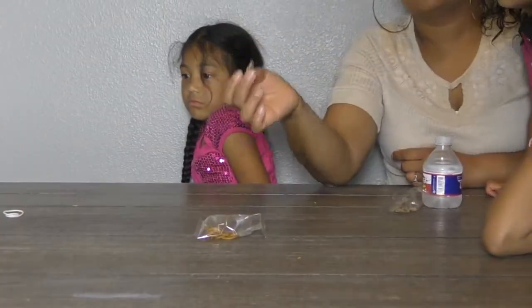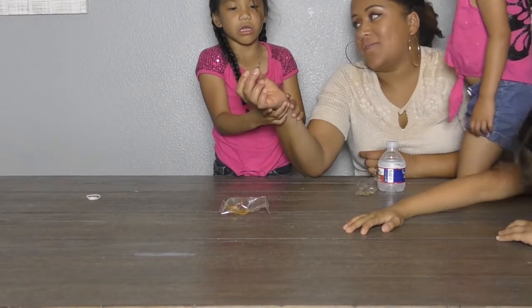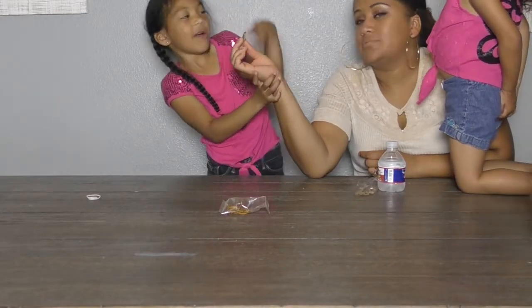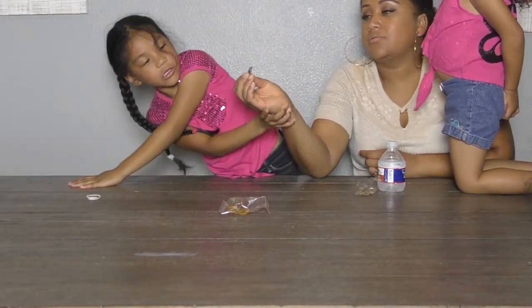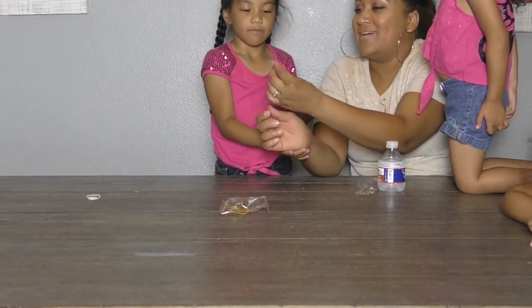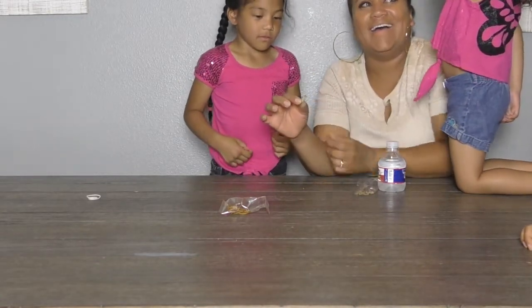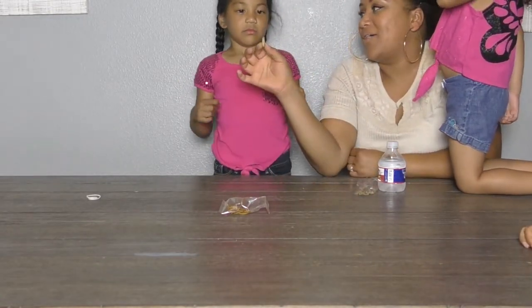Ew! Dad, come on. Are you gonna try it with me? Do it. I'm gonna try it. No, I can't. I'm not gonna look at the eyes. What, you wanna look at his butt? Look at the back. I'm not gonna look at the booty. Right there on the back.